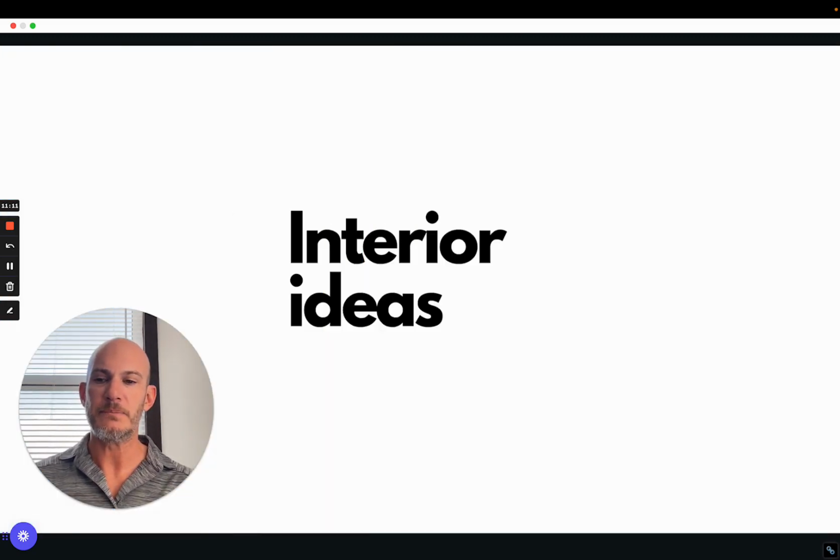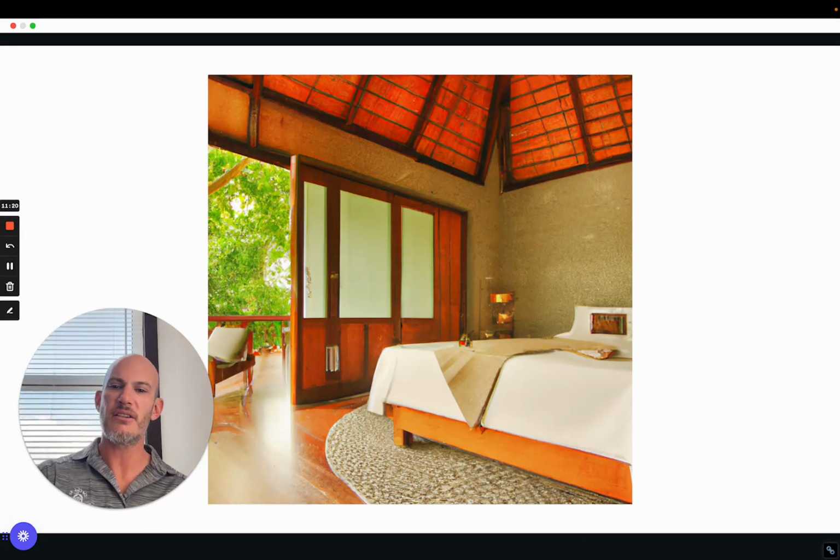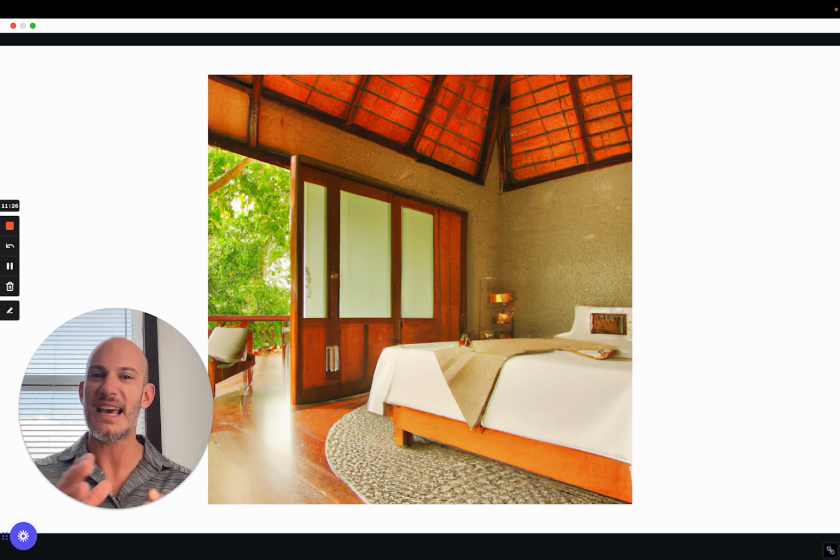And so let's go to some interior ideas, right? Because it's one thing to look from the outside, but what are we doing on the inside? And here we have, for me, something that reminds me of Mata Chica. I don't know if you've been to Mata Chica, but there's a beautiful resort here on the island called Mata Chica, and this kind of reminds me of that.